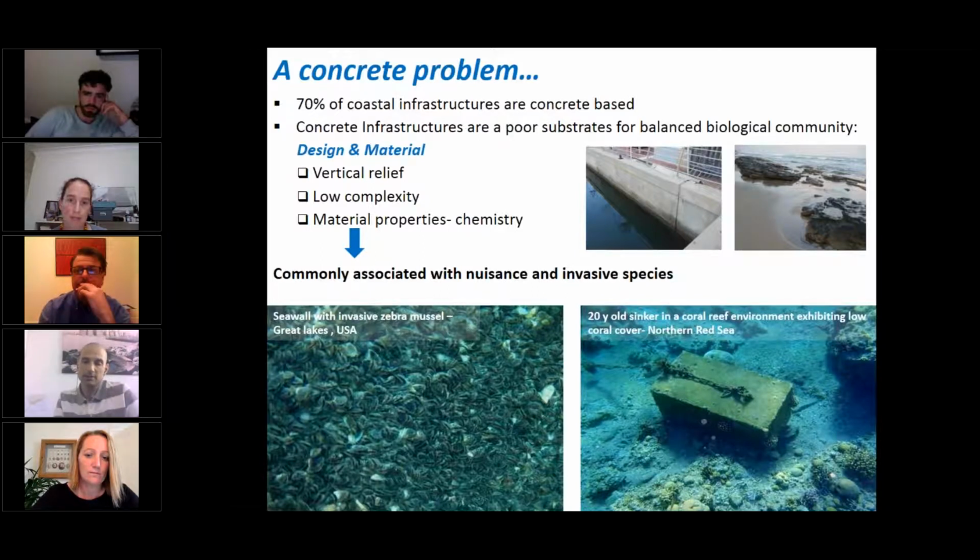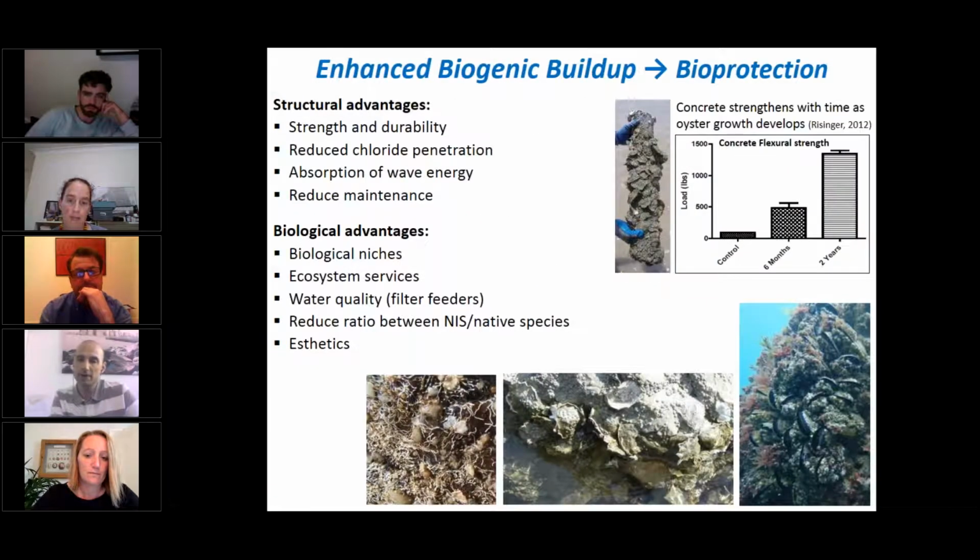Our goal is to make the biodiversity and the biological communities that we see on infrastructure, and in this talk I'm focusing on concrete-based infrastructure, as similar as we can to the natural ecosystem nearby. So our control will always be natural reefs in the vicinity of those infrastructures. We're trying to promote a biogenic buildup, the growth of a biological layer on top of those structures, making sure that the biodiversity of this layer is sufficient to have the same ecosystem services as the natural reef, and a better ratio of invasive species to native species than we see on standard infrastructure.